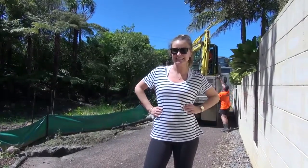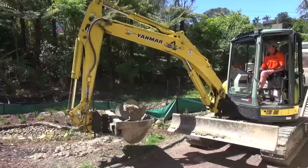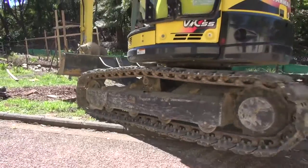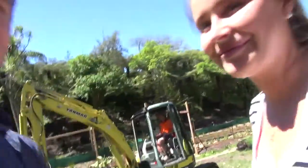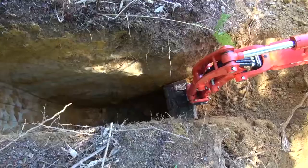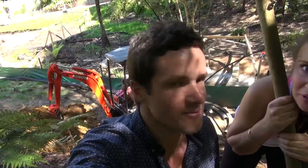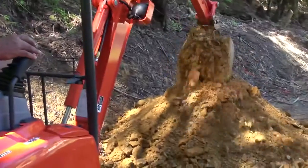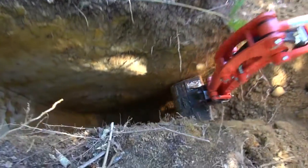Our digger's here to clear it all out and make our building platform. So it finally feels like everything's starting to happen really quickly. It's all go. Stu's digging our little drainage holes. Big drainage holes. Yeah. A couple of drains down the side, a couple of drains on the other side, and our section's going to be super dry. Ready to build on.